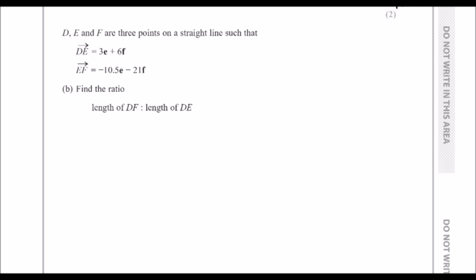D, E and F are 3 points on a straight line such that D to E is 3e plus 6f, E to F is minus 10.5e minus 21f. We want the ratio of the length of D to F to the length of D to E. So we haven't been given D to F, we need to work that out. D to F is the same as D to E plus E to F. So we can get from D to F by going from D to E and then from E to F.